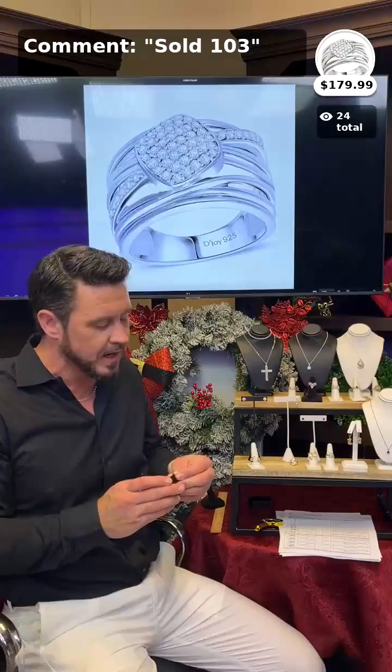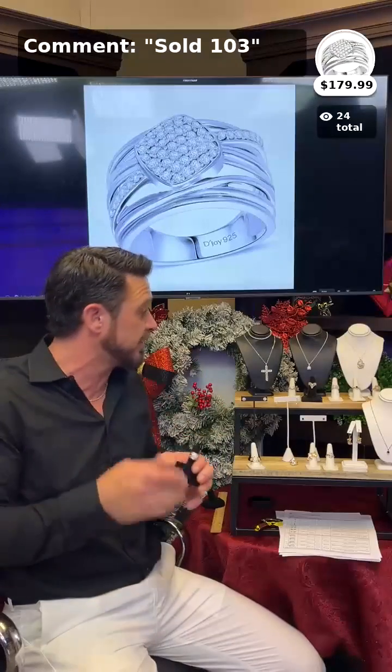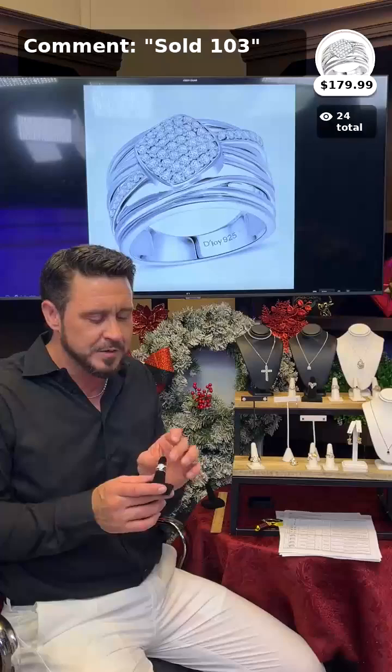And you also have a 30-day inspection period. This is not a clearance item, so there's going to be a 30-day inspection period with, I believe, almost everything that we have here, unless it's on clearance, in which case it'll just be marked down so ridiculously low that you won't be able to say no to it. But the 30-day inspection period is huge.